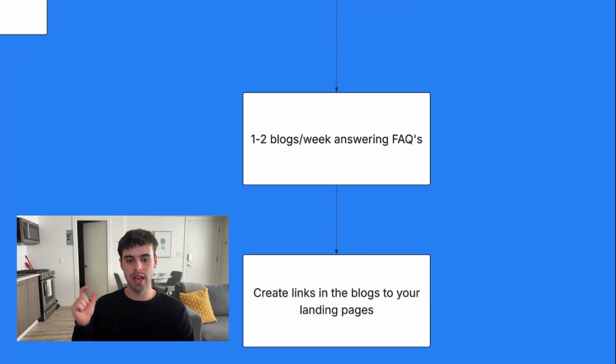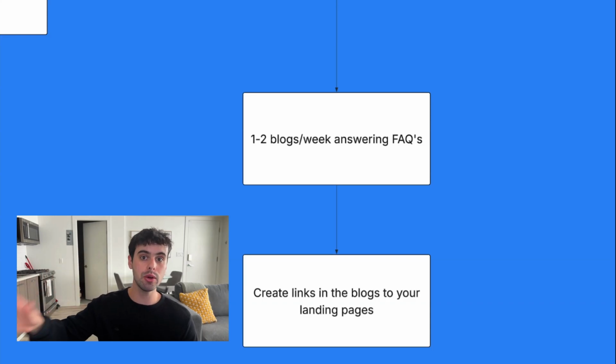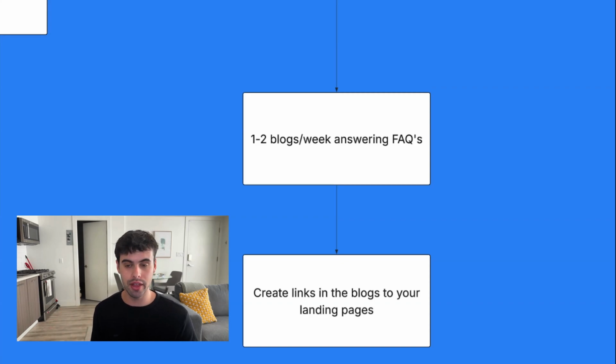What you want to do is create 1 to 2 blogs per week using ChatGPT. You can do it super quickly, answering frequently asked questions you get from your customers. So you can do the whole SEMrush thing, buy a premium plan on SEMrush and research keywords the exact same way you did for the landing pages, do it for the blogs. That works really well. That's what we do. But the easiest way to do this is just answer frequently asked questions that your customers give you.